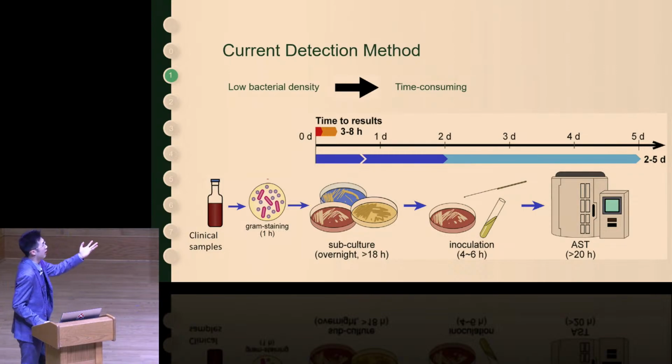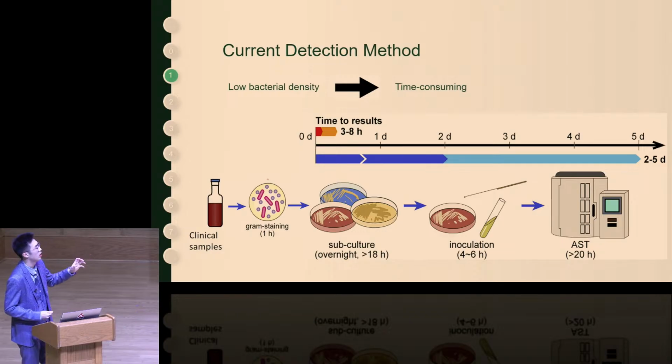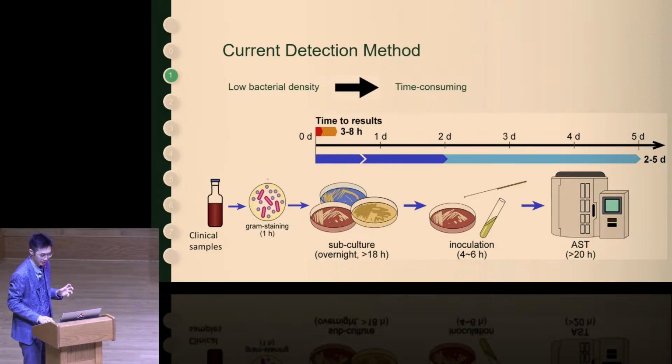And here's just a quick graph to demonstrate the current diagnosis method applied in most hospitals. As you can see, there are several steps. So the doctors first have to collect clinical samples from the patients, mainly blood or urine samples, and then they will put them in culture overnight in Petri dishes, and then they will incubate for about 4 to 6 hours, and they will put it in the AST machine. AST stands for antibiotic susceptibility testing. And all of these steps, when you add them together, the minimum time it takes for the process to yield a result will be at least 1 to 2 days.